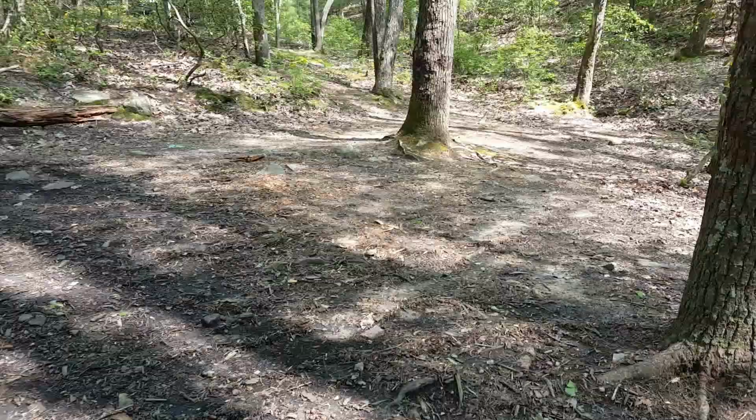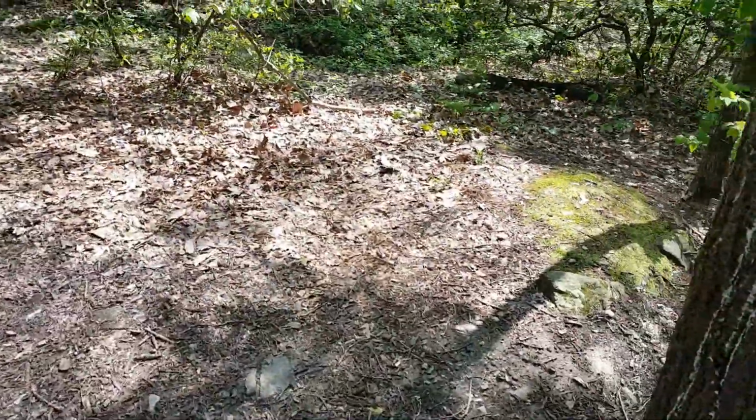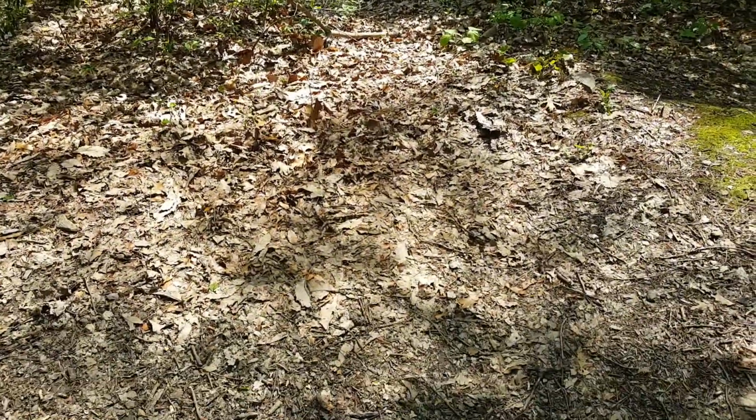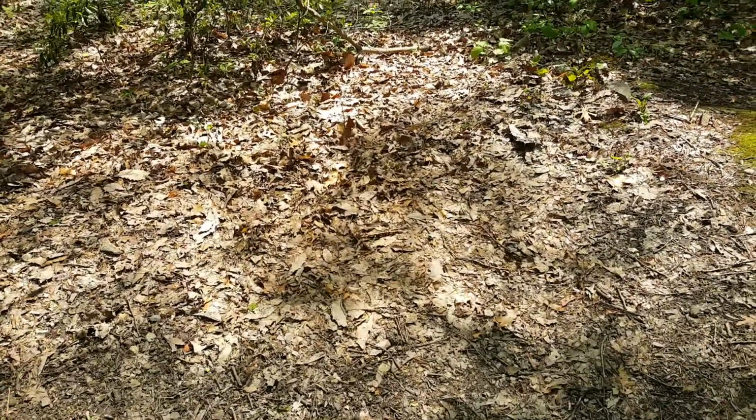This campsite's a pretty level campsite here. I originally wanted to set my tent up here. It had a little duff on the ground, would have been maybe a little more comfortable, but it was real rocky underneath, and it's on a little bit of a slope, and I didn't really want to sleep on an angle tonight.